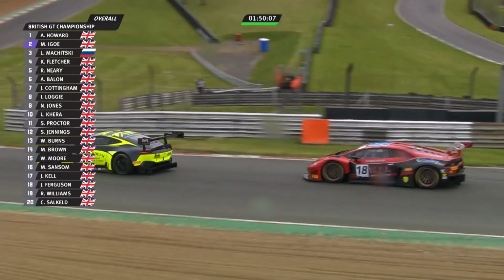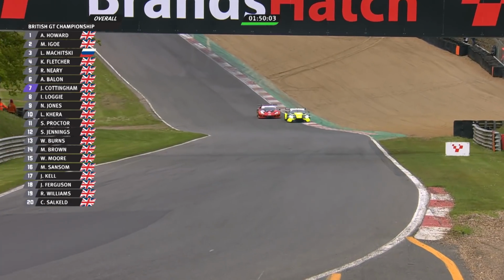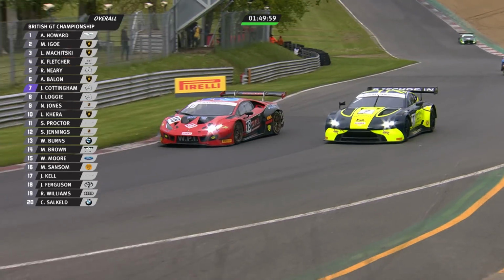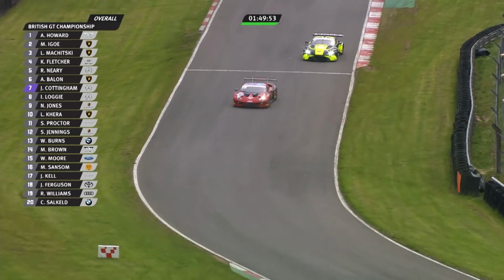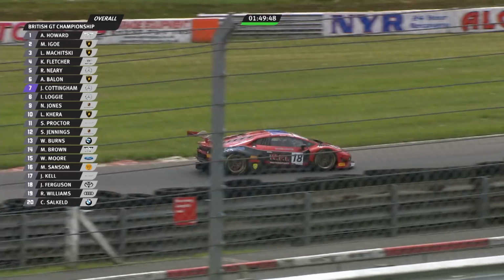Into Paddock, Igoe has a big look at the inside of Andrew Howard, a sort of half effort to go through. He has a good exit out of Paddock though, and this time he is fully alongside, and the Lamborghini goes to the front. WPI Motorsport then leading the way, and now Igoe should be able to pull away because he looks in these conditions to be a bit more confident than Howard.